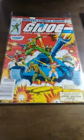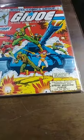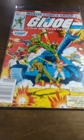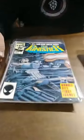Just a really nice, clean copy. Oftentimes these are beat to hell. This is a pretty nicely graded copy. G.I. Joe 1, Larry Hama, Herb Trimpe. This book saved Marvel in the 80s, dude. It was a big book. This was a big book for Marvel in the 80s. Because a lot of people, like me, who weren't really comic people, started buying comics because of this book. And that got me into that.